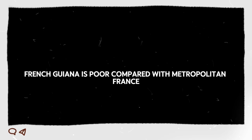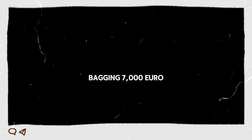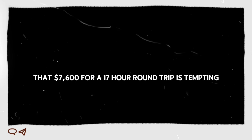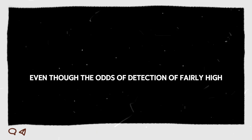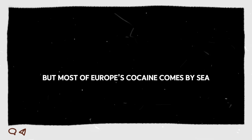French Guiana is poor compared with metropolitan France. Bagging €7,000, that's $7,600, for a 17-hour round trip is tempting, even though the odds of detection are fairly high. French police denied boarding to almost 10,000 passengers suspected of being mules in the year to November 2023. But most of Europe's cocaine comes by sea.